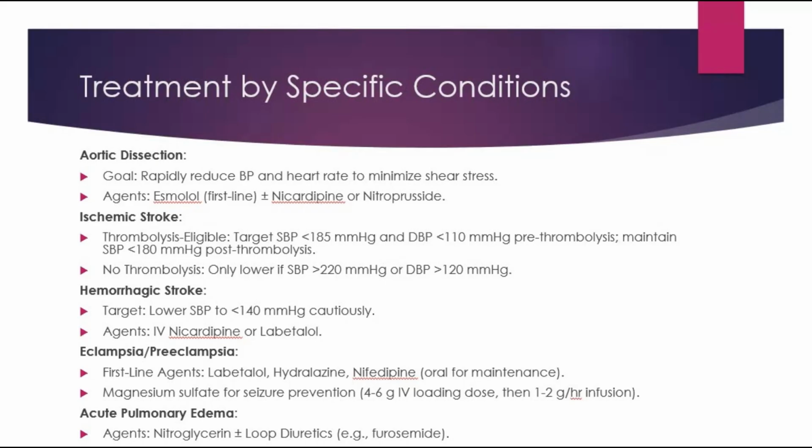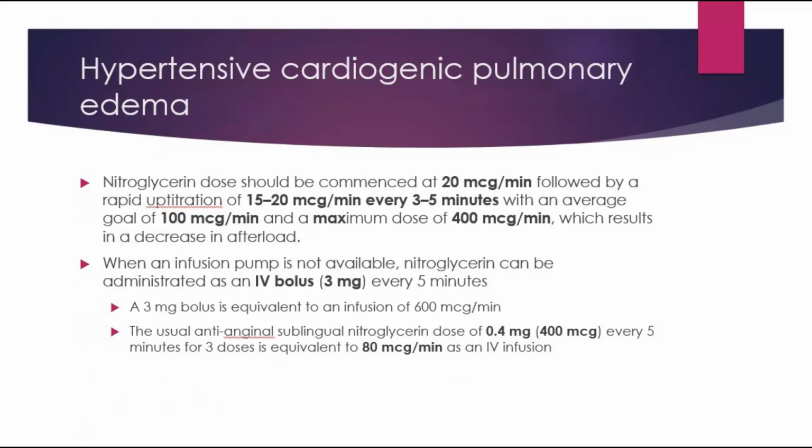by a maintenance infusion. Now let's focus on hypertensive cardiogenic pulmonary edema, a condition where elevated blood pressure leads to left ventricular dysfunction, leading to fluid accumulation in the lungs. The primary treatment goals are to 1. Reduce preload, 2. Decrease afterload. And 3. Improve oxygenation. Nitroglycerin is the drug of choice in this scenario.